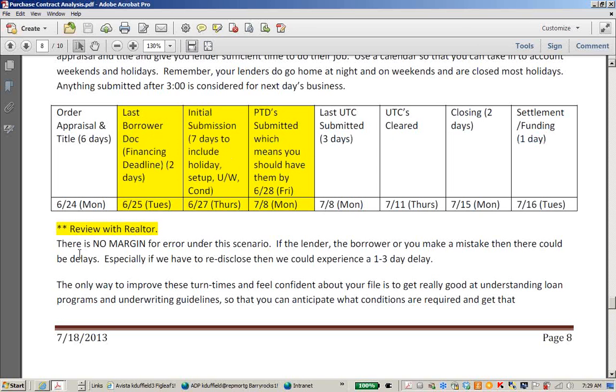Now, please know, under this scenario that I've given you, there's absolutely no margin for error. So if you miss something, if the lender misses something, if we need a review appraisal or a desk review appraisal or a field review appraisal, we could be tacking on. So you may want to consider adding in some margins. What if we need to redisclose and we experience a 1 to 3 day delay because of that? Maybe the APR increases. I would probably put a 3-day margin in there somewhere for error.